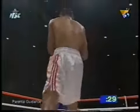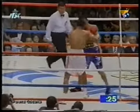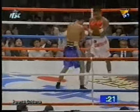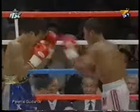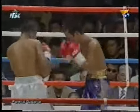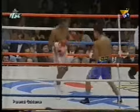Santillan long-armed, Kenji Go attacking, but Santillan countering so well. The noise that you hear in the background is coming from the corner of Kenji Go. Right. They've been shouting right throughout this fight. Santillan doing a great job keeping Kenji Go's attack at bay. Oh, one after the other.